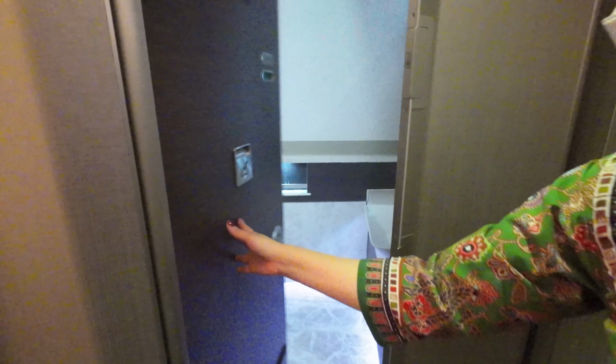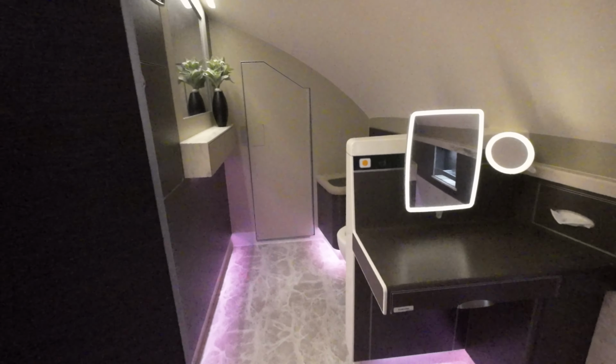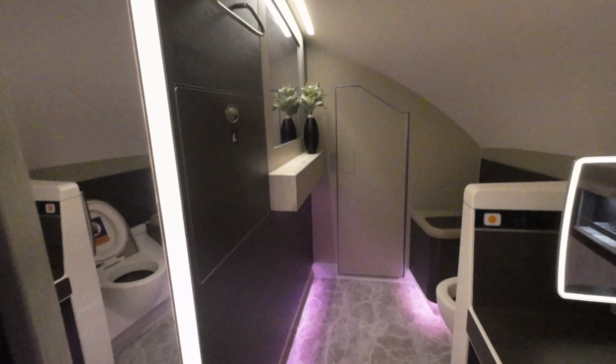Look at the front, the toilet, the restroom. Yes, that'll be great. Here. Oh wow. You can take a look. You can go inside. Oh, it's huge. It's got flowers and everything.